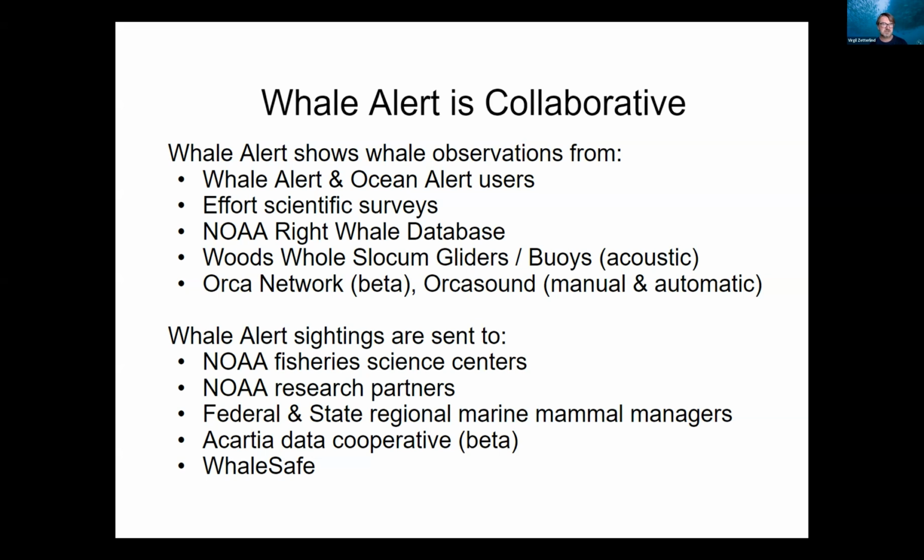Also been working with Orca Network and Orca Sound in the Pacific Northwest, both on getting network sightings into Whale Alert manually, but also increasingly automatically, especially through acoustics. Once these sightings come in, they go out to the various NOAA fishery science centers and research partners, other state and federal managers, working with the Acacia Cooperative, also the Whale Safe program out of UCSB in Southern California. Whale Alert is a primary leg of their human reporting tool.